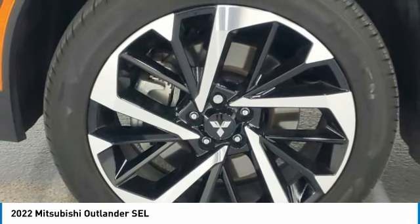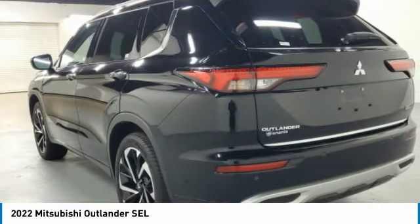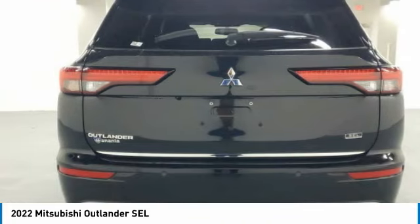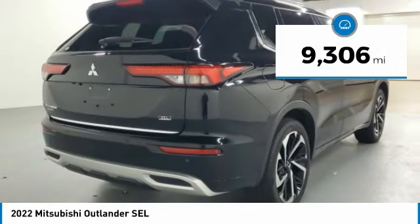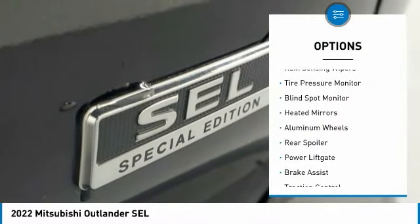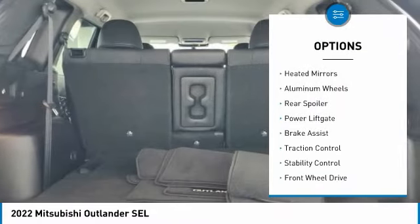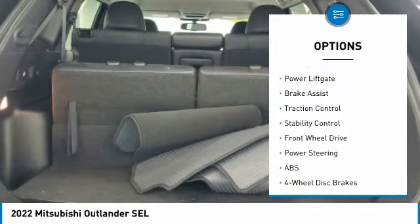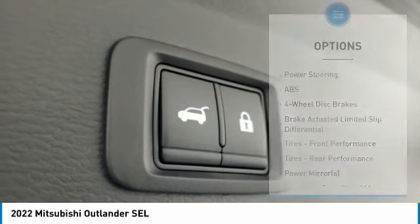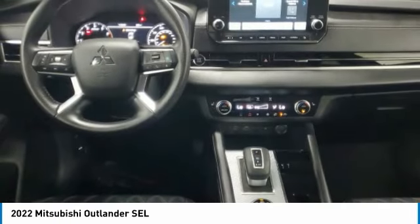With super all-wheel control and a 5-star frontal and side impact crash test rating, peace of mind comes standard. This vehicle has less than 10,000 miles. Here are some of this vehicle's great options: rain sensing wipers, tire pressure monitor, blind spot monitor, heated mirrors, aluminum wheels, rear spoiler, power lift gate, brake assist, traction control, stability control.